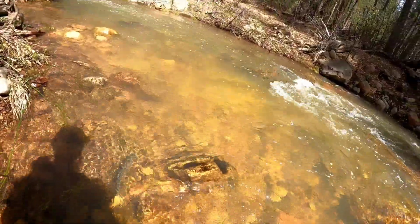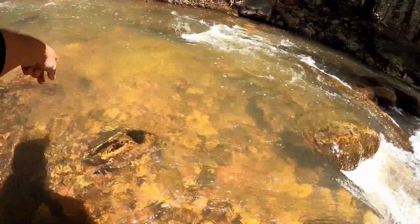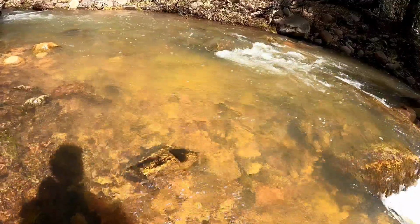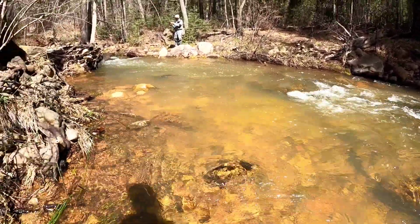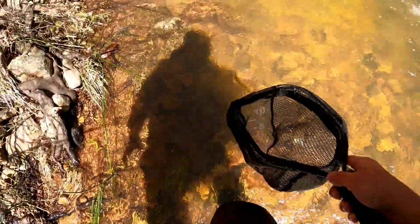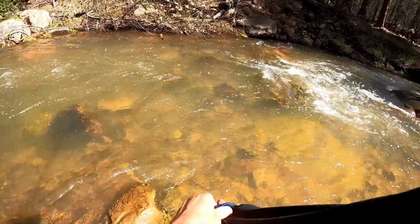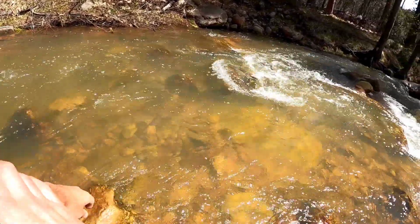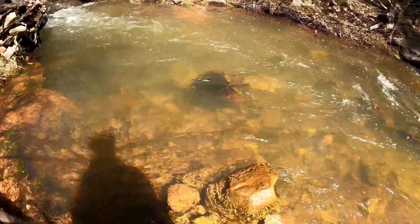Okay, there he goes. I see him swimming still down there. So we gave him the best shot we could. See if we can keep that one alive. Yep, he's still swimming down there. He just moved into some more. He found a hiding place under one of those big rocks, so we did what we could.